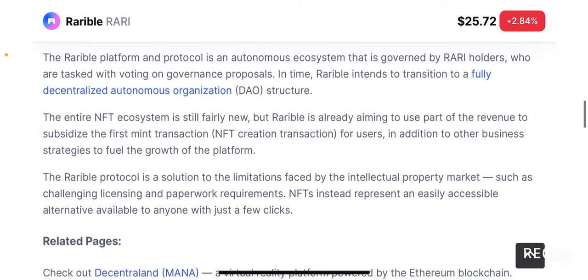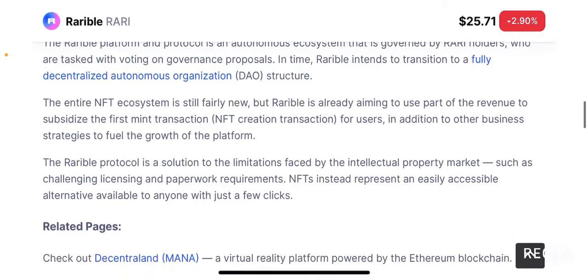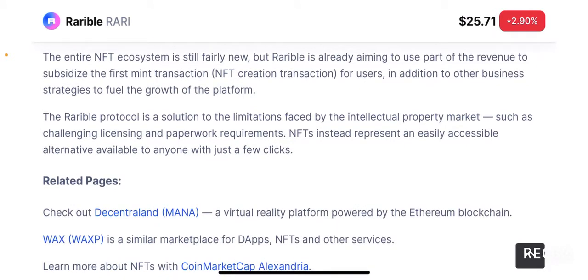The Rarible platform and protocol is an autonomous ecosystem that is governed by RARI holders who are tasked with voting on governance proposals. In time, Rarible intends to transition to a fully decentralized autonomous organization structure. So as of now, even though RARI is mainly controlled by the community, it's still not a DAO yet, which means it's not a decentralized autonomous organization yet, but its goal is to get there pretty soon, right? So that's basically how their ecosystem works.